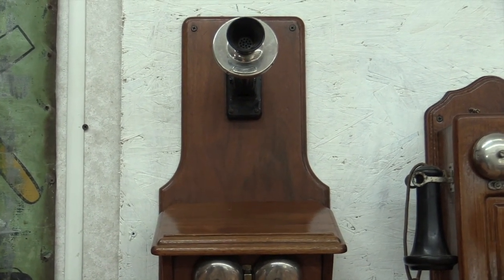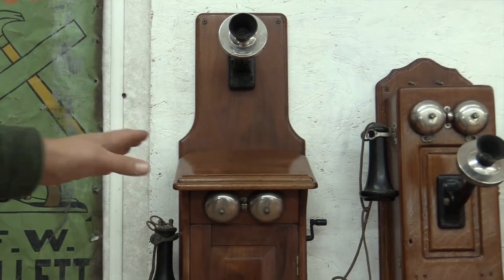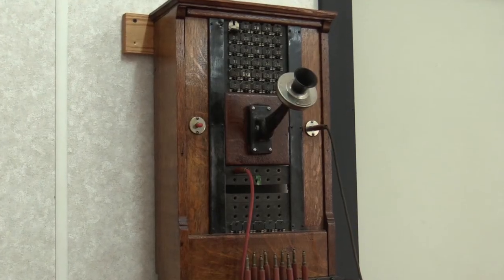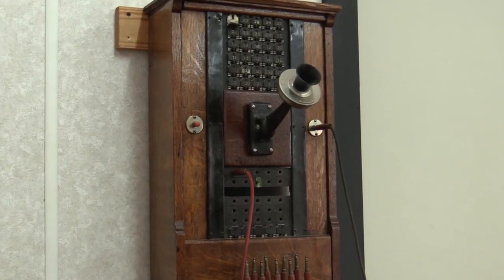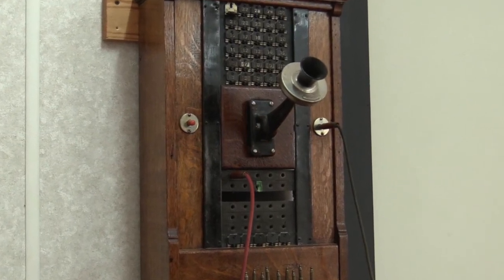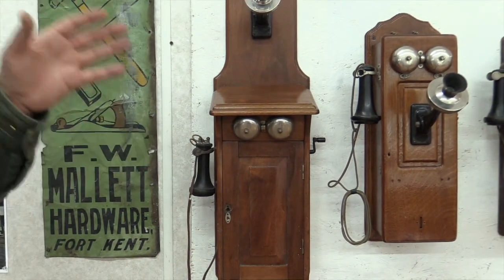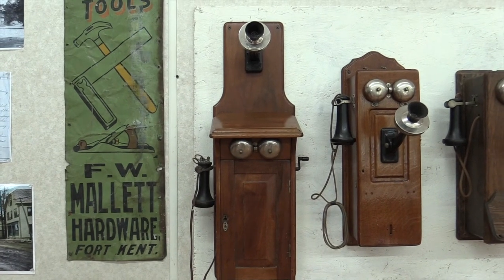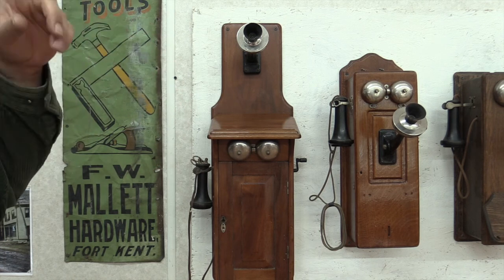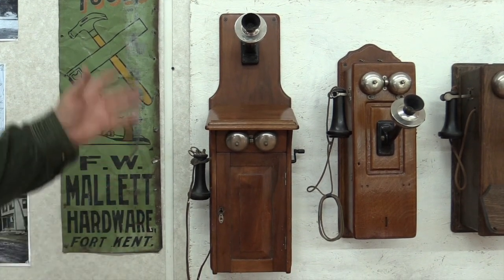So what they did in 1896 is they ordered from Boston 30 of these phones, and they also ordered that switchboard, which we always thought was the first switchboard of the Fort Kent Telephone Company, but further research we found out it was the second. So this perhaps was the only time that the company purchased new equipment. They purchased 30 of these phones and the switchboard, and they used that pretty much until 1900.